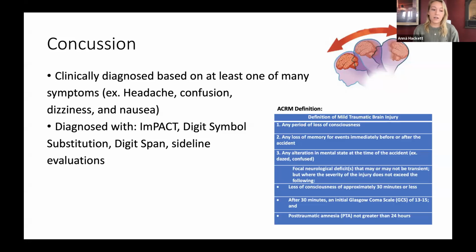Some of the diagnostic tests that we do use are the ImPACT test, primarily for athletes, as well as sideline evaluations. And you can also do a battery of neuropsychological testing, such as the digit symbol substitution or digit span tests.